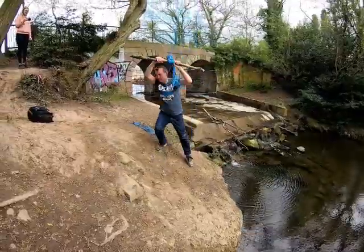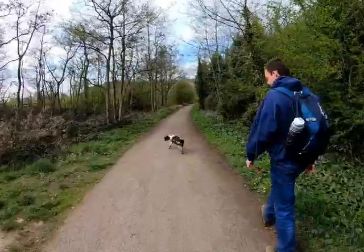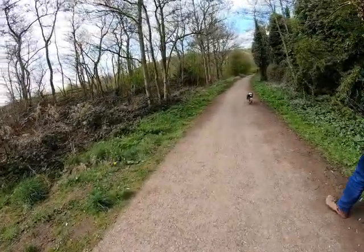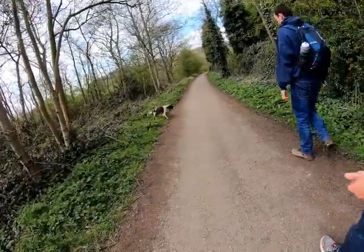Okay guys, so next reservoir is Coppice, following the chippy. Bye guys.